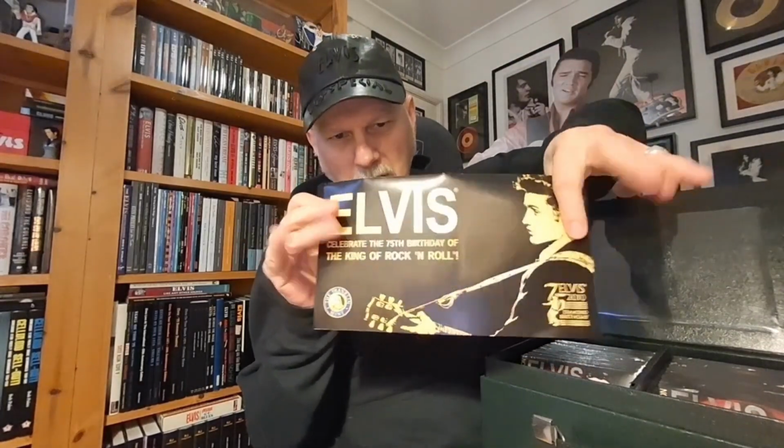Just a little flyer here for Franklin Mint and some of the other bits and pieces of Elvis stuff they sold on the 75th birthday year.